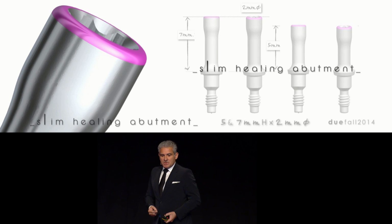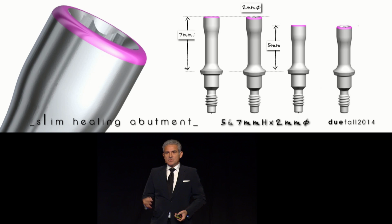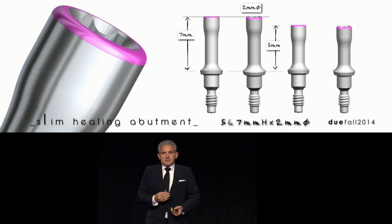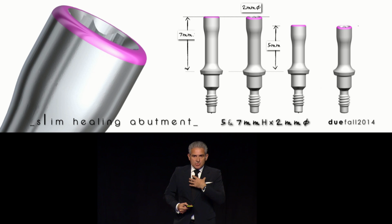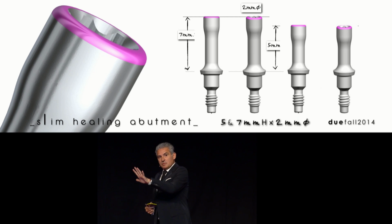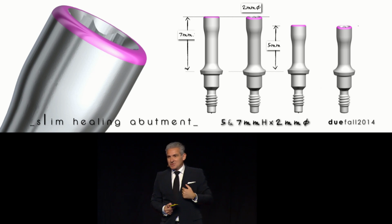Those healing abutments are only 5 and 7 in height, because it depends where you want the implant to be placed. Sometimes you don't want to bone graft coronally, and there is something that we have to face. If I do bone surgery on 5 patients, and it happens to me, it happens to you. Among the 5 patients that I see, because we all look the same, but we are totally different.